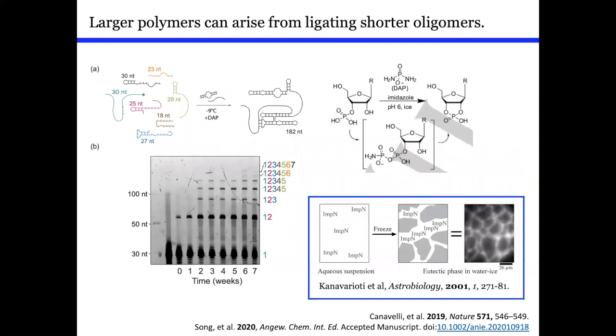Okay, I'm only going to briefly mention fragment ligations, but suffice it to say that another mechanism for building up larger polymers is by ligating together shorter fragments. This can work with the caveat that the shorter fragments need to come from somewhere, so there still must be some abiotic oligomerization to produce those fragments. This slide shows an example of a reaction where 7 shorter fragments are ligated together with diamidophosphate, which is a potentially prebiotic condensing agent, over a period of a few weeks.